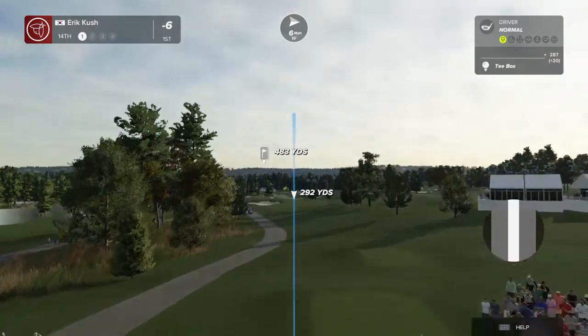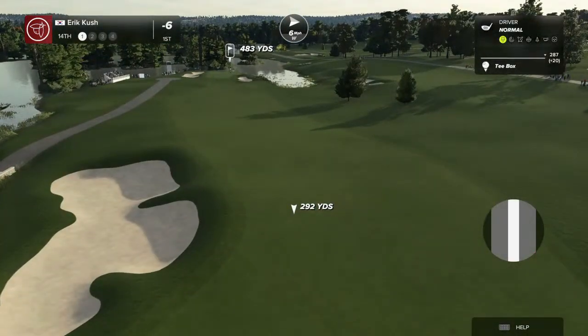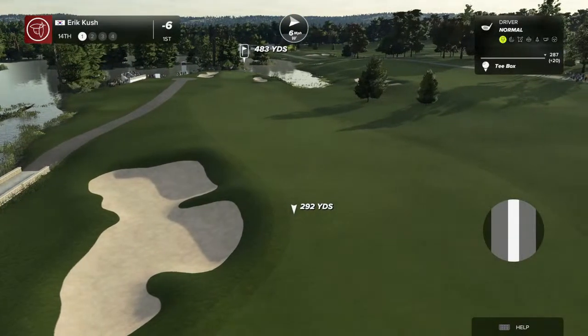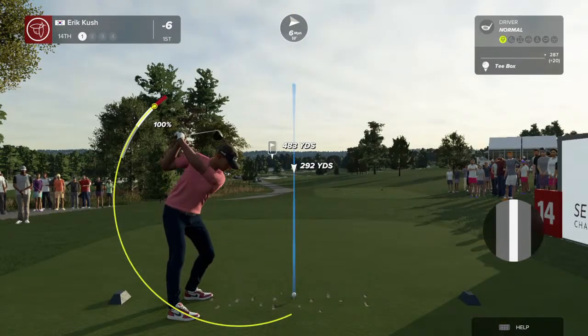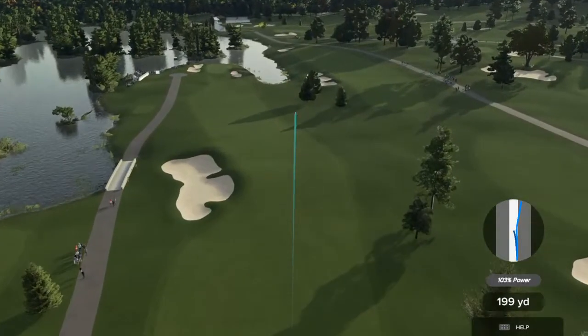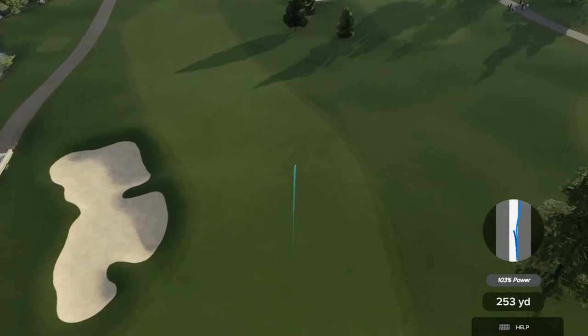We find ourselves on the tee, one of the stronger par 4s on the back 9 here at Jacobson Homestead. The 14th playing 483, Rich, from the tips. Yeah, generous landing area, thankfully out to the right-hand side. Obviously a bunker down the left, and if you miss it even further left, there's water lurking.